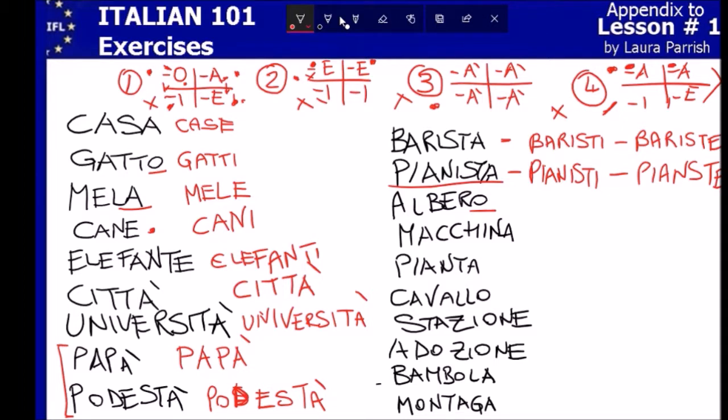So albero, ending in o, belongs to the first one of those three or four that I wrote at the top. So the plural of masculine singular will be alberi, okay? Alberi. Macchina, it means car, and it belongs to the first group, it is feminine because it ends in a, so the plural will be macchine. Mac-chi-ne.